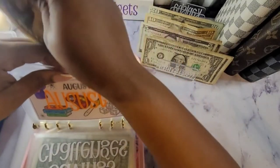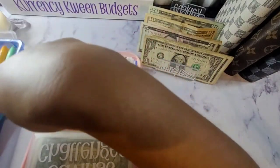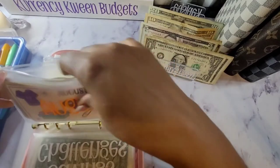I think I did real good on my coloring this time, compared to some of July's colors.